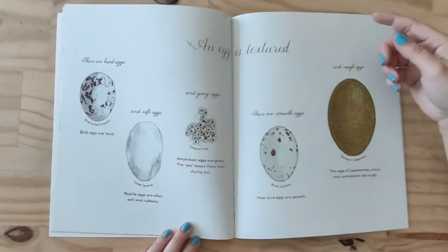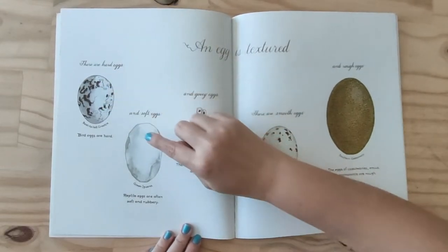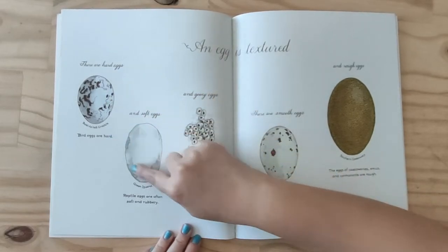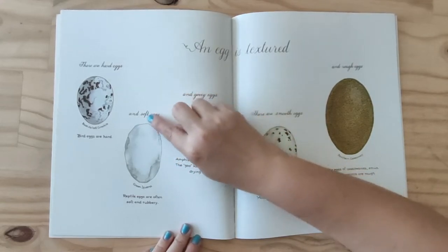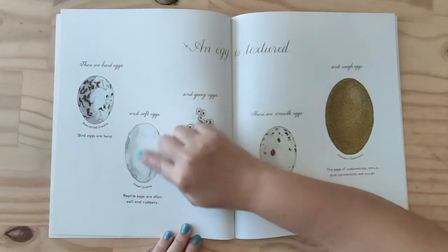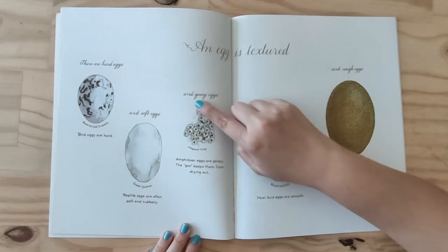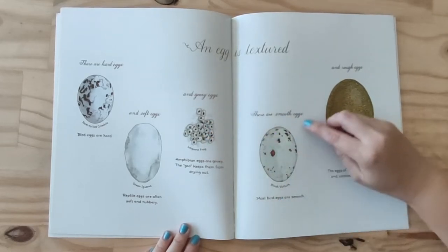An egg is textured. These are hard eggs. Bird eggs are hard. Look at this one. This is an iguana egg. And it's a soft egg. Reptile eggs are often soft and rubbery. And gooey eggs, like the ones frogs lay. Amphibian eggs are gooey. The goo keeps them from drying out. They need to be wet all the time.